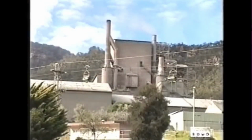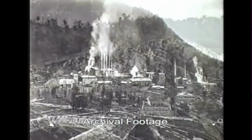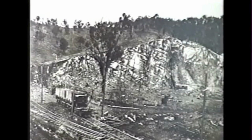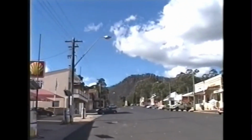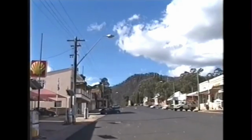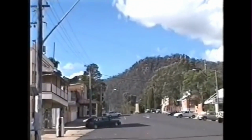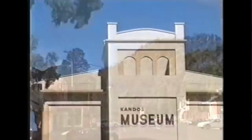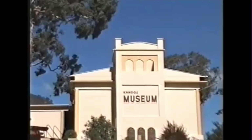The Kandos Cement Works is situated between Lithgow and Mudgee in central western New South Wales. It was established in 1913. In 1914, the town of Kandos, spelt with a C, was proclaimed. The name was created from the initials of the works officials, engineers and solicitors. One year later, the town's name was changed to Kandos with a K at the request of the Postmaster General's Department.